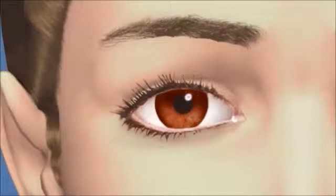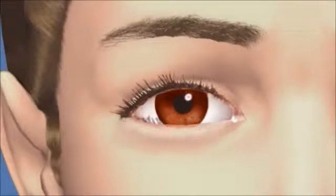Entropion is a condition where the lower eyelid and lashes turn inward. Entropion is commonly due to the relaxation of eyelid tissues over time. The problem with this condition is that the lid and lashes constantly rub against the cornea, creating the sensation that there is something in the eye.